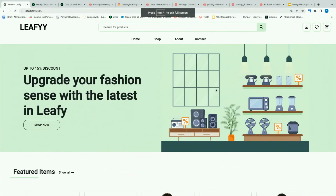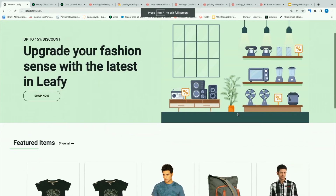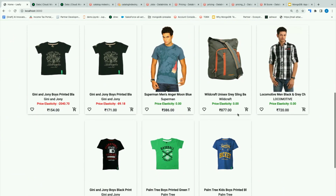We have a very simple app built out like this. As you can see, I have some featured products here. These are products that right now are not selling for me, but I want to give out very high discounts and promote them. These products come with a negative price elasticity, and I have given huge discounts and showcased them on the top of the page so that they become attractive and buyable immediately. As you see it, you buy it.